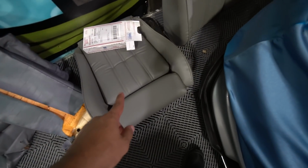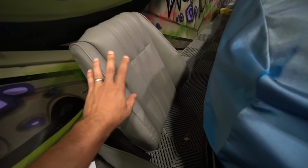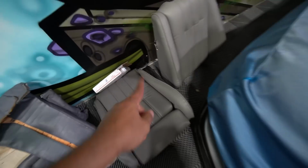And this is actually one of the seats that I upholstered myself, which was an absolute nightmare to do. It took forever because of the learning curve. But I went ahead and did the top portion, the bolsters, the bottom portion as well, and took care of all the wires and all the mechanisms underneath. So yeah, this one came out pretty good.